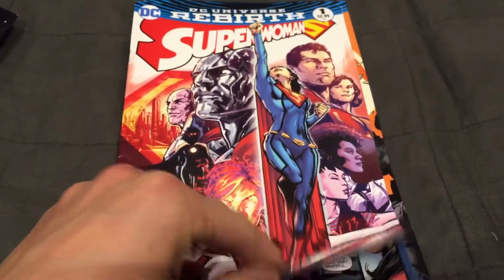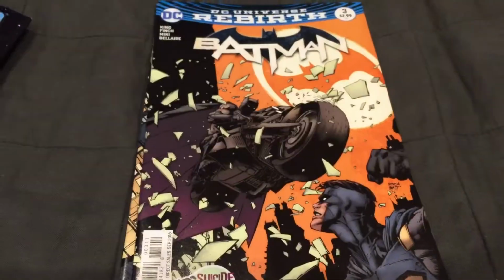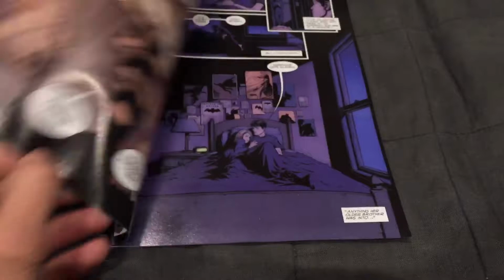Superwoman, on the other hand, is fantastic. I did read this first issue. Great artwork, and I'm excited to see what they do with this. And then last but not least, we've got good old Batman, which you can't go wrong with.